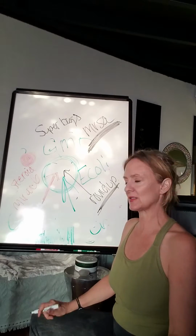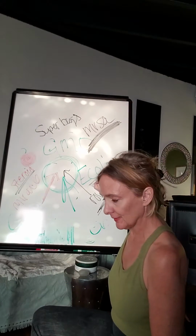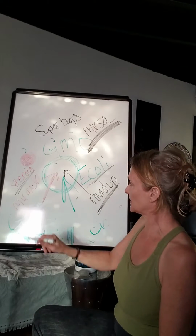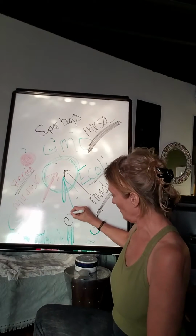And we have all these types of grains that have been genetically modified with steroids, okay? Bacteria, that's what the E. coli is. The Miracle Grow is going to be the steroids, and then when you have the Roundup, that's going to be, to me, chemo.